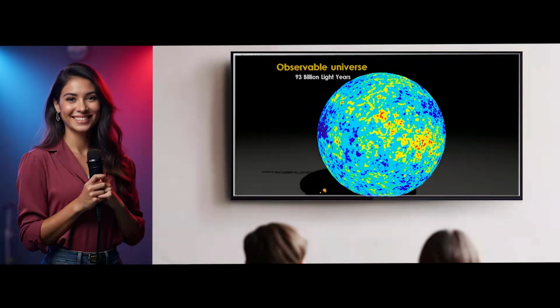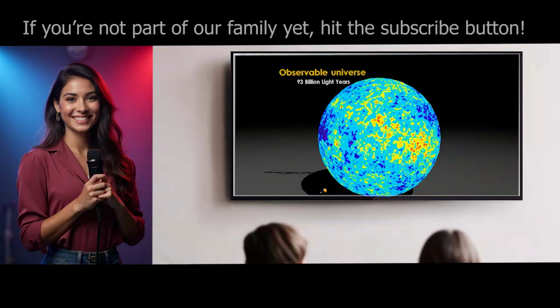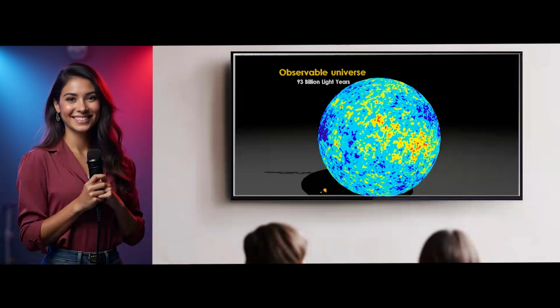Observable universe. And finally, we arrive at the largest scale we can currently comprehend, the observable universe. Think of it as a sphere with Earth at its center. The edge of this sphere represents the maximum distance from which light, traveling since the very beginning of the universe, the Big Bang, about 13.8 billion years ago, has had enough time to reach us. The diameter of this cosmic bubble is estimated to be a mind-boggling 93 billion light-years.